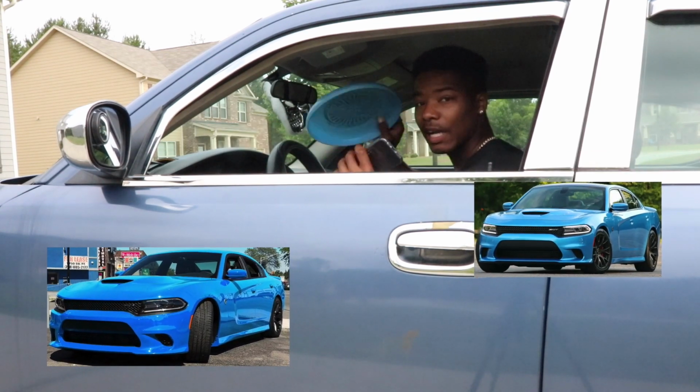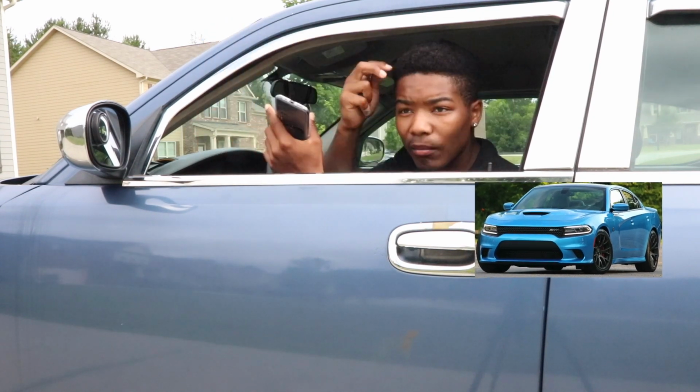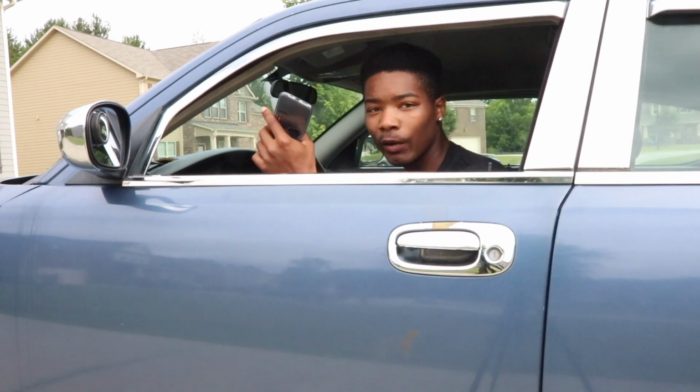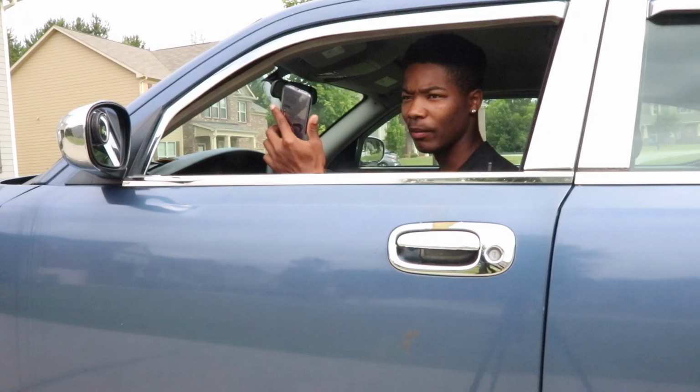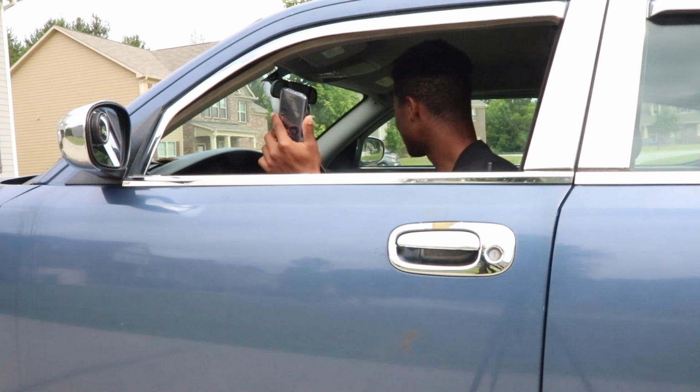I want Philip to be painted baby blue. I have a Frisbee. I want Philip to be this color, metallic baby blue. I'm thinking about getting him wrapped camo. Like that would be hard. Yeah, that would be hard. Camo baby blue. Dude, imagine plaid. That would look so stupid actually.